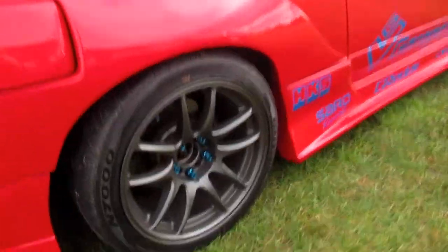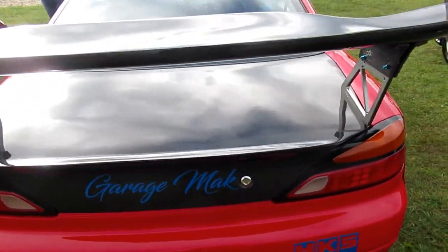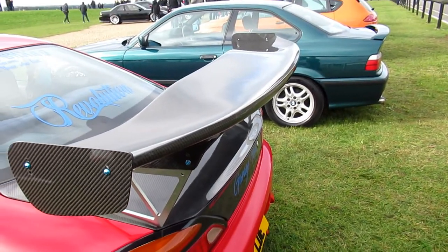It's got the Nismo brake calipers at the back as well as the front. Branding for this. Complete carbon fibre rear bonnet and a massive wing. That's probably longer than it is, taller than me.